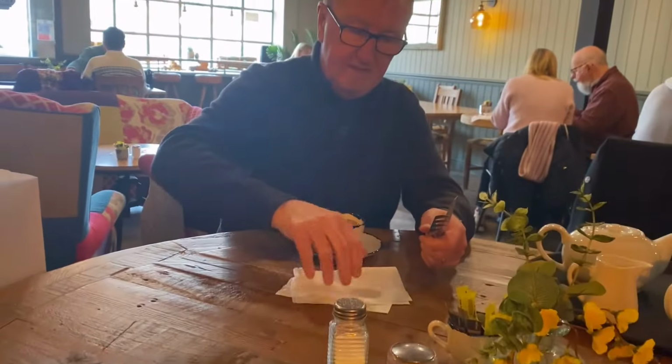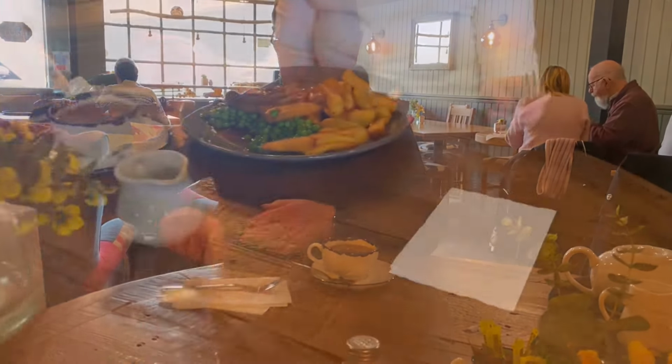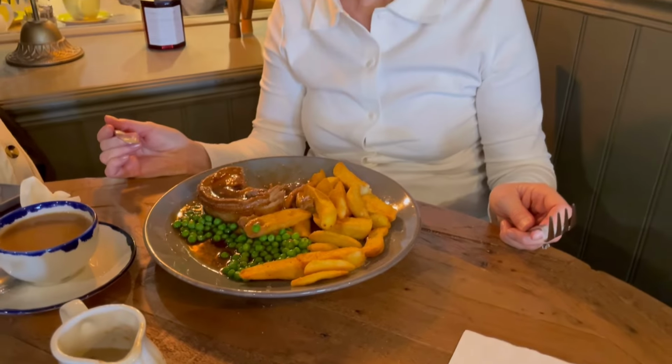Very nice anyway in here, so we will let you know what the meal's like when we've done. How is it? Absolutely amazing. It's full of meat, it's beautiful. You like it, don't you?